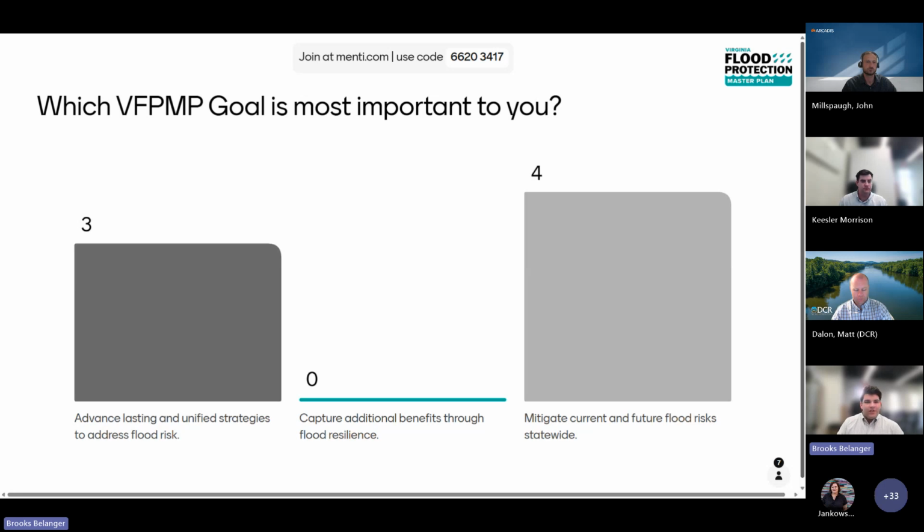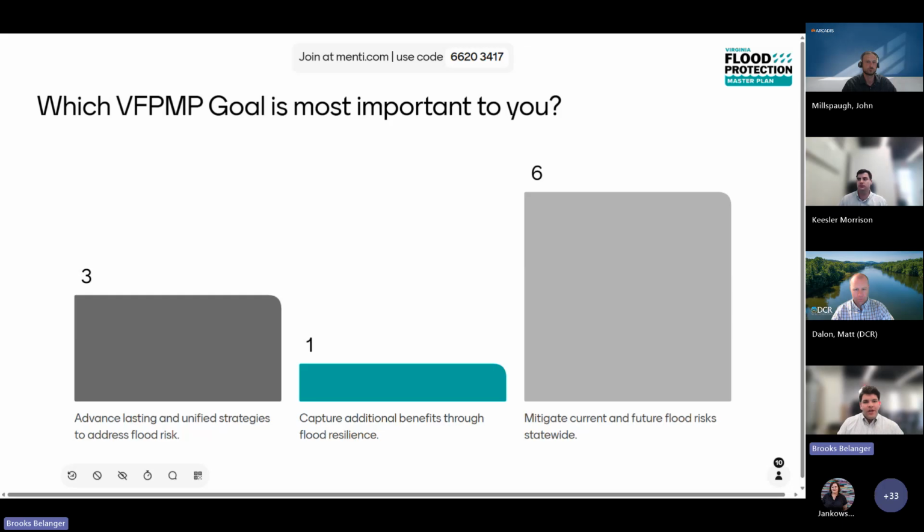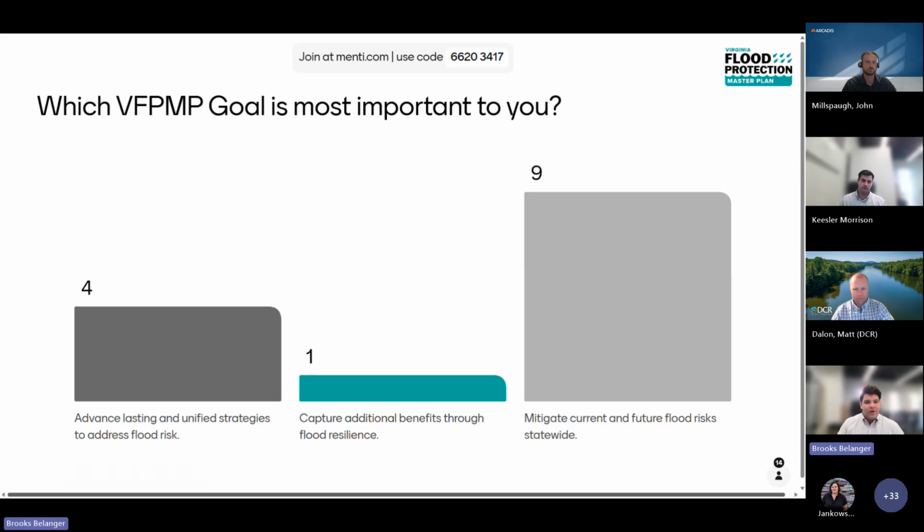So back to our Minty question, same way you were logged in last time. I got the code still at the top here, if you want to jump back in that way. So which VFP goal is most important to you? So appreciate those of you who've jumped in already. It looks like mitigate current and future flood risk statewide is our leader right now.